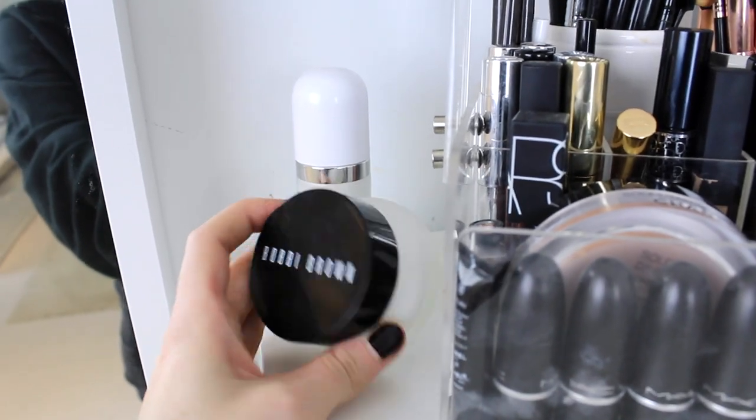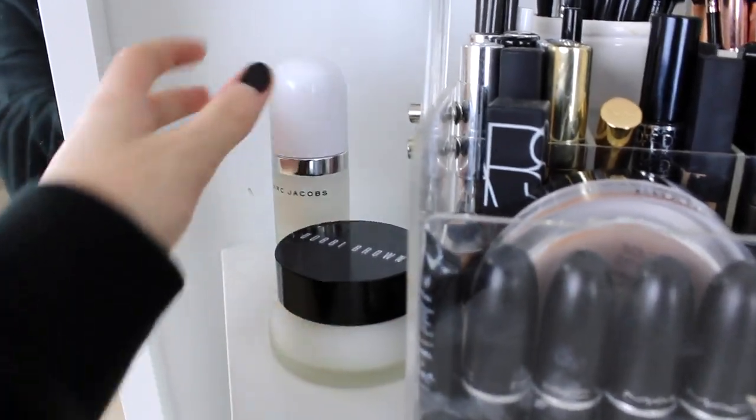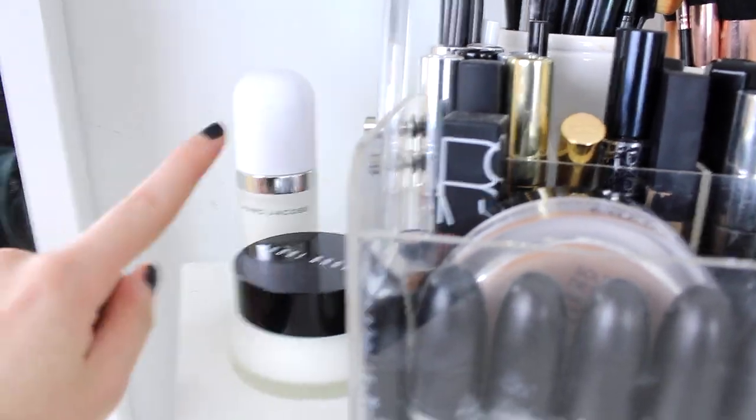And over here I have my Bobbi Brown Extra Repair Moisturizing Cream. It's just my everyday lotion. And I have my Marc Jacobs Coconut Primer. I love that stuff, by the way.